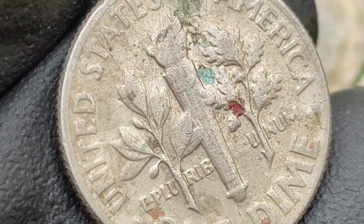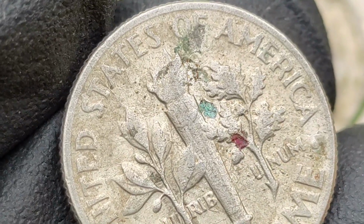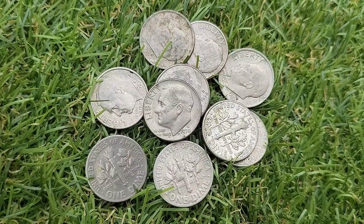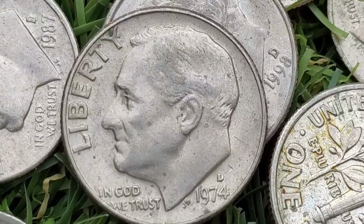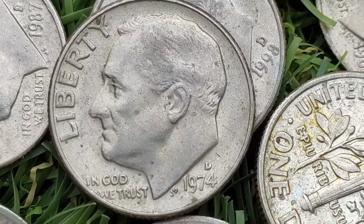Proof dimes. While the 1974 D dime was not struck as a proof, proof coins were struck at the San Francisco Mint with an S mint mark. Any high-grade examples with a mirror-like finish might fetch a higher price.